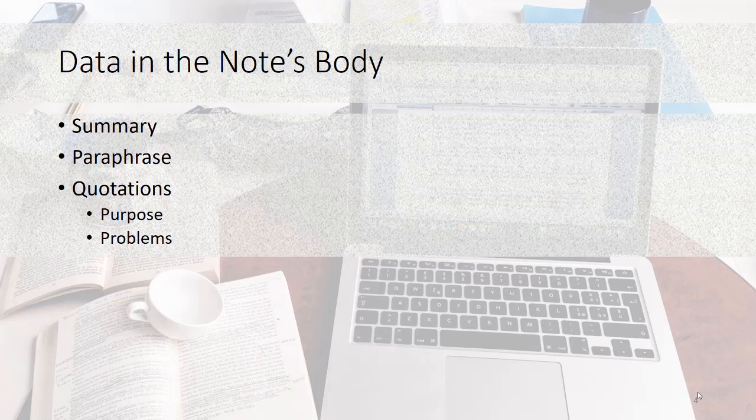So if you quote the source, why take notes at all? The act of choosing which quotes to take, then writing or typing them, or even copying and pasting them, begins the process by which you make the source's information your own.